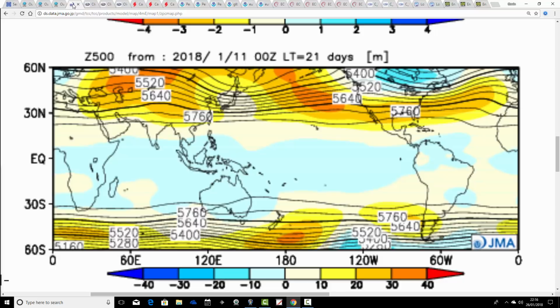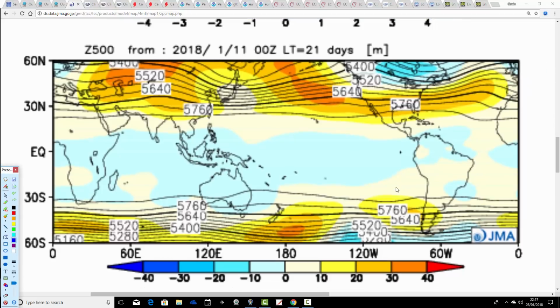We've just got the 3 monthly combined charts here. So this is the 500 millibar height anomaly for February to April. British Isles in the top right hand corner of the chart as you're looking at it, and this is a 3 monthly anomaly covering February to April. It's placing below average heights over the UK with above average heights out in the Atlantic. There's a trough in the 500 millibar flow doing something a bit like that.